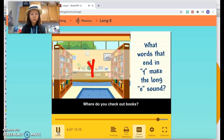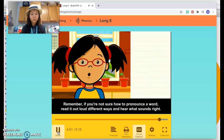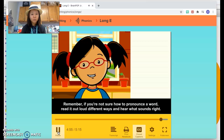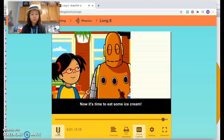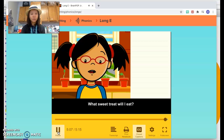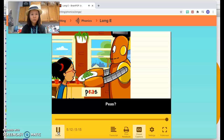Where do you check out books? The library. Remember, if you're not sure how to pronounce a word, read it out loud different ways and hear what sounds right. Now it's time to eat some ice cream. It's all gone. What sweet treat will I eat? Peas.